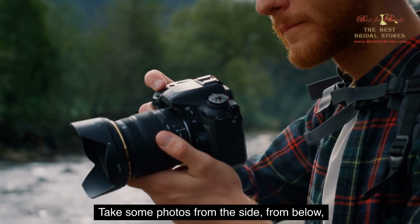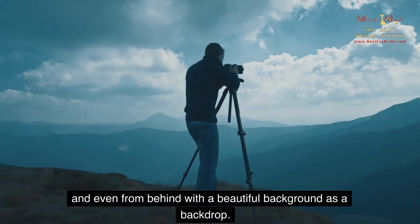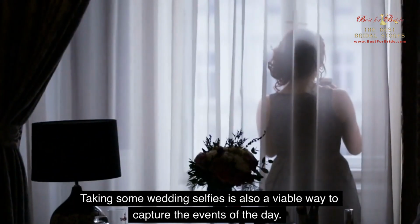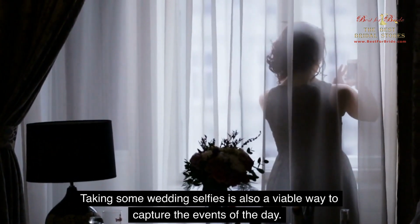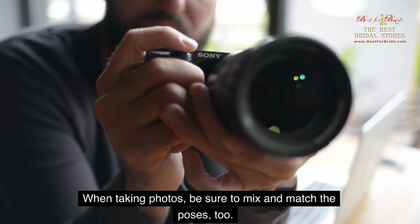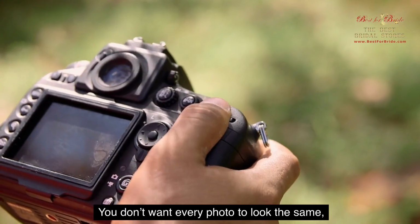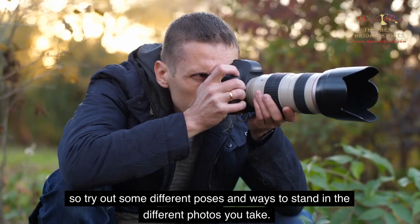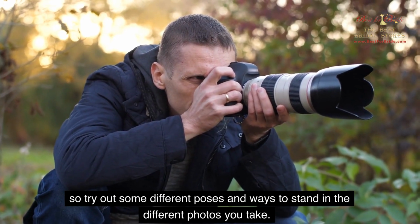Take some photos from the side, from below, and even from behind with a beautiful background as a backdrop. Taking some wedding selfies is also a viable way to capture the events of the day. When taking photos, be sure to mix and match the poses, too. You don't want every photo to look the same, so try out some different poses and ways to stand in the different photos you take.